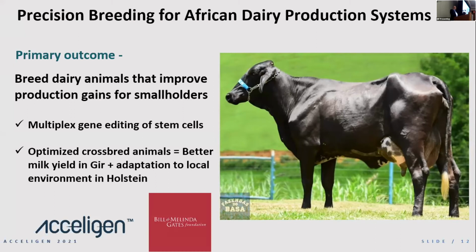What we're doing is not only are we adding the high milk alleles into the Gyr, but we're also putting in trypanosome tolerance alleles that we believe need to be tested out. And then the Holstein is getting a heat adaptation allele, which I'll talk about later, called SLICK, and also some of the trypanosome alleles and some for TB resistance.